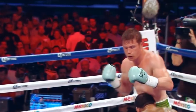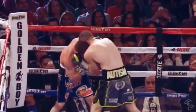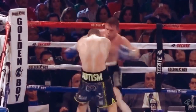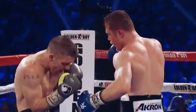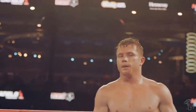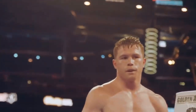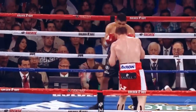Uppercut. Canelo's liver shot against Liam Smith is the holy grail for any body puncher. This is why people are so... that's it. A left hook to the head, then a left hook around the side to the liver. This body shot from Canelo in the Khan fight is one of my personal favorites.